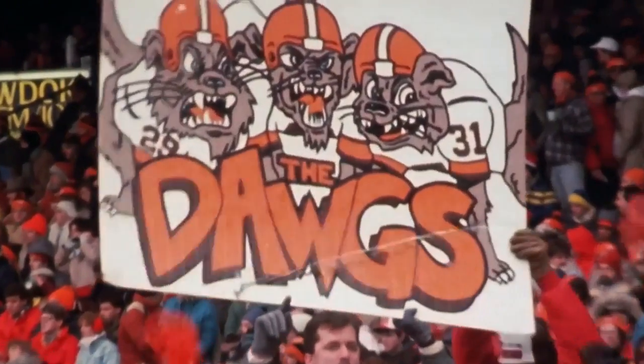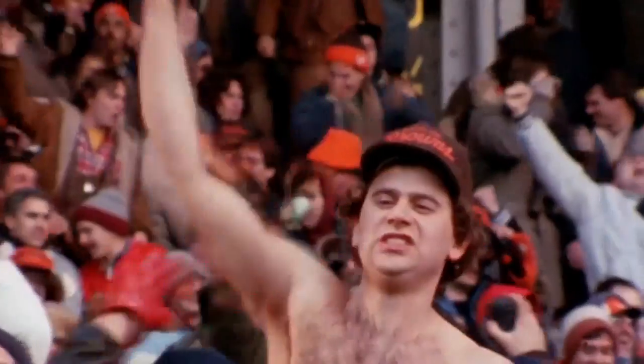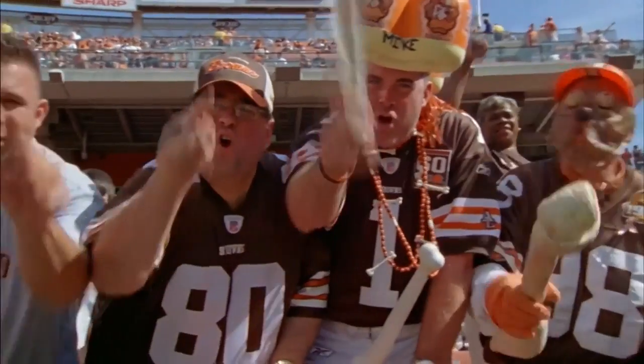It helps define the city and define the people. They know what they're all about. They don't need a lot of flash and blitz. They are a working man's team.